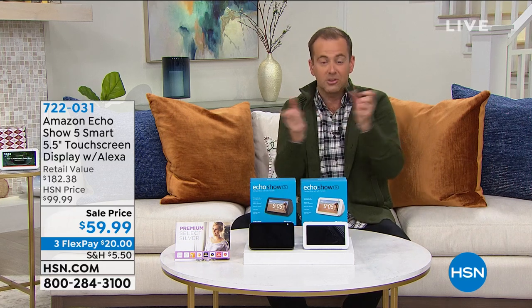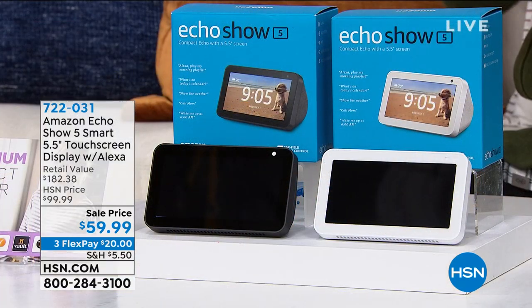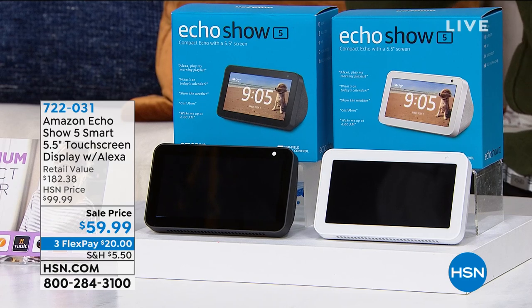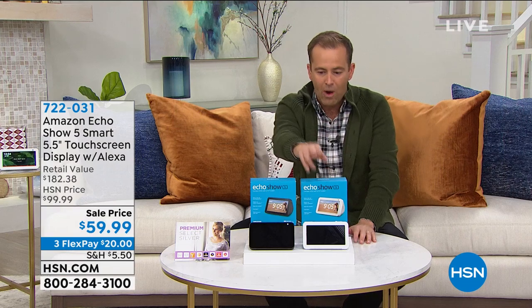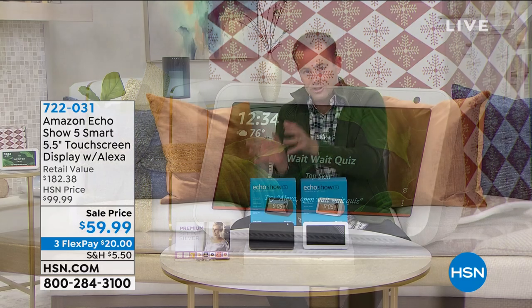Best price ever. If you've got one of the older Amazon Dots, which is just a speaker without the screen, and you want to upgrade to the screen, you got it. If you want a nightstand alarm clock that also does everything else, you got it. This is limited in the white. White is more limited than the black, and they're going to fly out of here. This is a great size, not just for the nightstand, but also in the kitchen, on the counter, in the living room, wherever you want to put this.